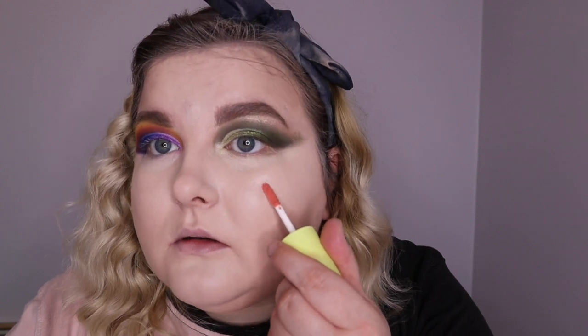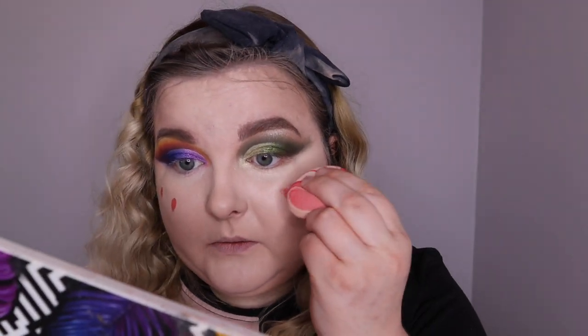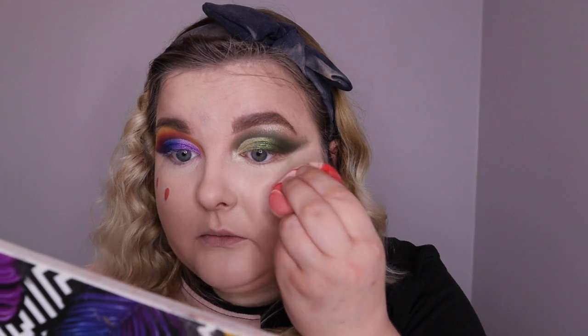Right, so while my base is still quite damp, I've not set my base, should I say, I'm going to go into the blush. As I said earlier, this is in the shade Peach Sugar. I'm just going to dot a tiny bit there, probably positioned nowhere near where I need to position it. I'm just going to use the bottom end of my sponge and pounce that in.